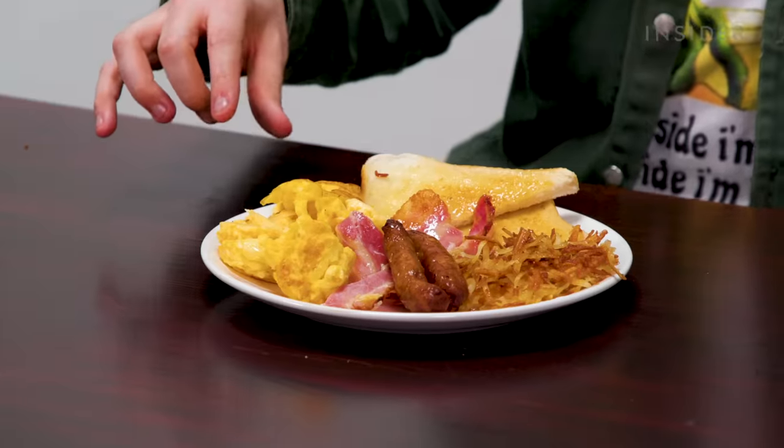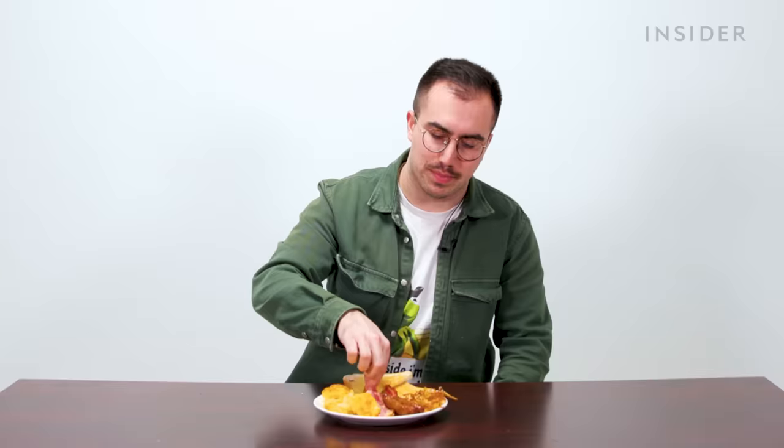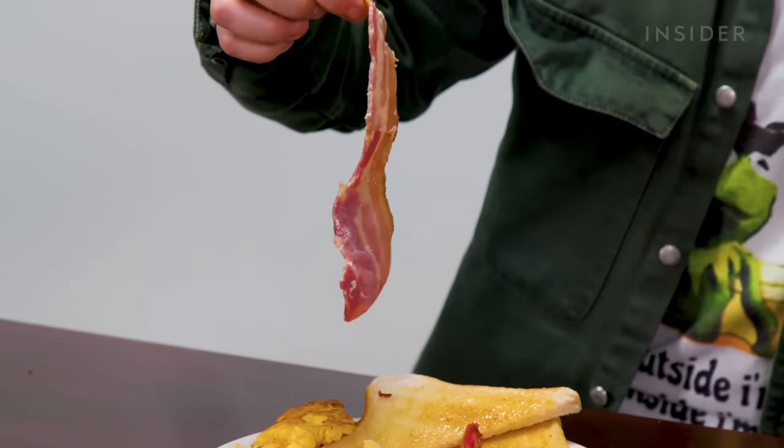It consists of two scrambled eggs with cheddar, two sausages, two pieces of bacon, some American-style hash brown, and two triangles of toast. This bacon looks a little sad. I know you guys like crispy bacon in the US.